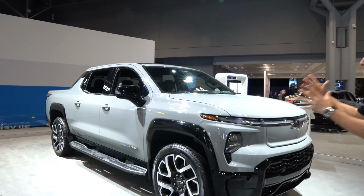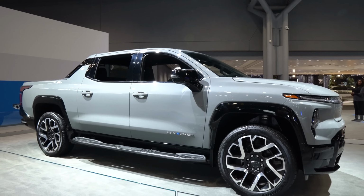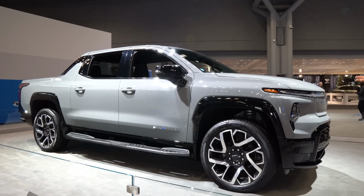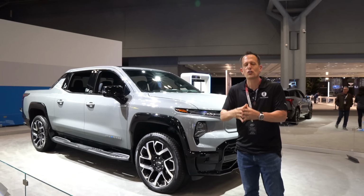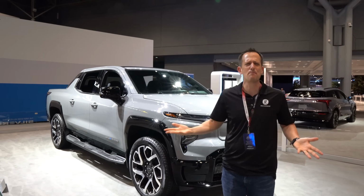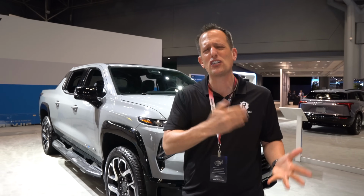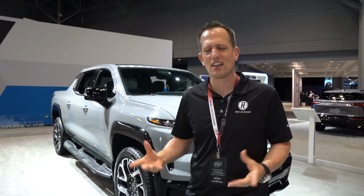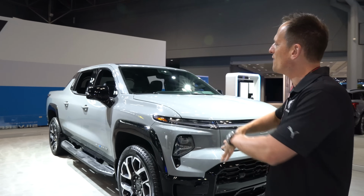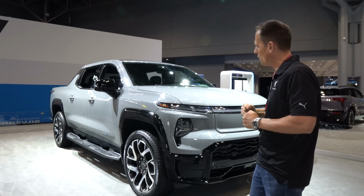Right off the bat, the dimensions. It really showcases how the designers were with the difficult task of making this look like a Silverado, but then also having to follow simple physics. A lot of times when we think of electrified vehicles, especially the early ones, they look like science projects. They look like jelly beans. Well, guess what? You're gonna have nice smooth curves, but still that bold Chevy Silverado design.